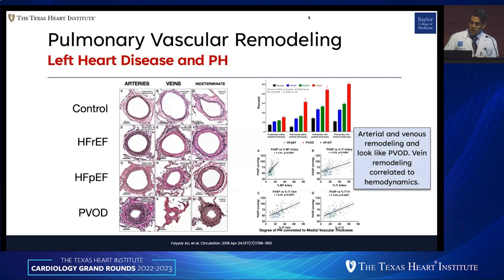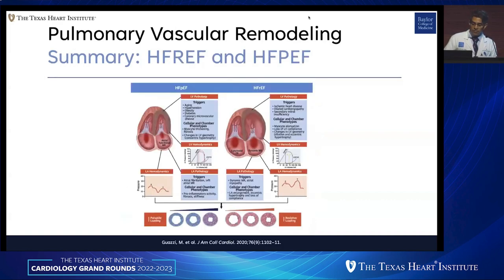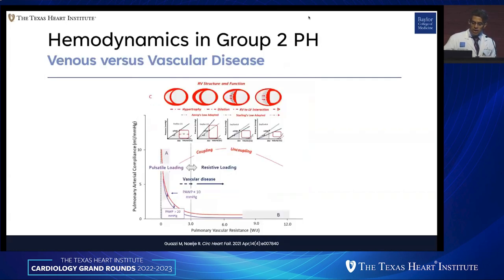And the venous remodeling correlated to hemodynamics. So again, this is getting back to the original cartoon that I showed. You get a loss of compliance, stiffening, as well as arteriopathy, as well as venopathy, that leads to progressive pulmonary vascular disease. And it can happen with HFpEF and HFrEF. With HFpEF, you start with a pulsatile load. You've got a really stiff, remodeled, non-compliant left atrium. You may have a resistance load in HFrEF, a larger left atrium, but nonetheless, the remodeling does occur. And as you remodel, you go from a state of coupling your RV to your PA to an uncoupled state.